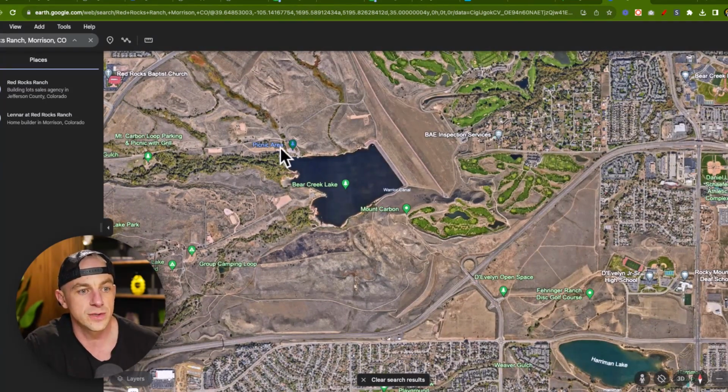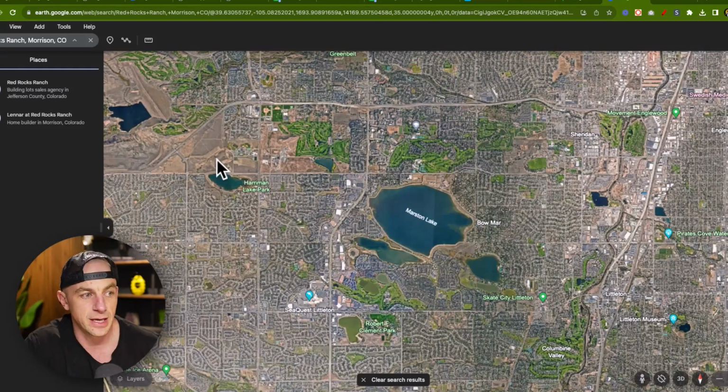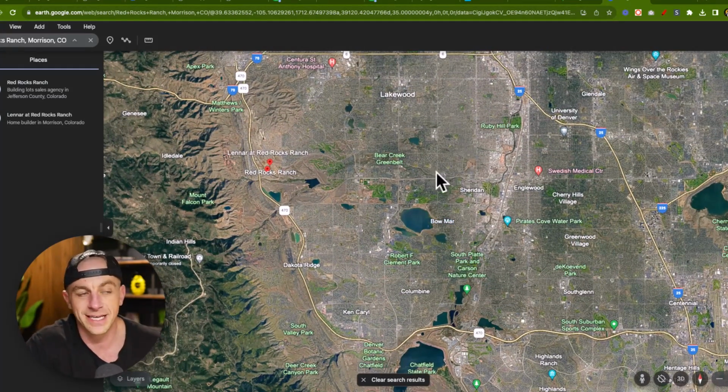You've got a golf course over here. You've got other lakes that are over here. Morrison Lake, which is giant. This is all getting into Lakewood and Littleton. I guess the name Lakewood makes sense, right? So this is all getting into Lakewood and Littleton.